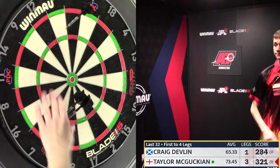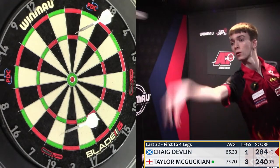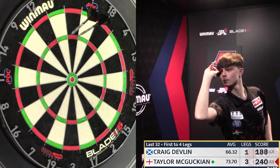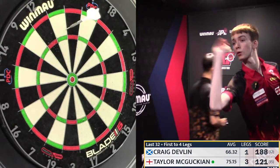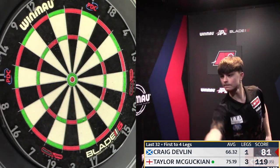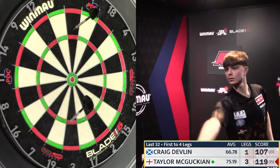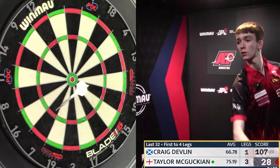Leg 5 perfectly poised. And Taylor with a great treble 19. Matched by Devlin with the last start. Leg 5 is anyone's guess. I'm on the edge of my seat here. Great two treble visit there. And again, Devlin staying alive nicely with a treble 19 on the last start. 107 when he returns, because he will return after that first start in the 3 for McGugan. And a vital 107 attempt upcoming.